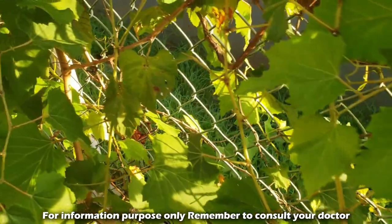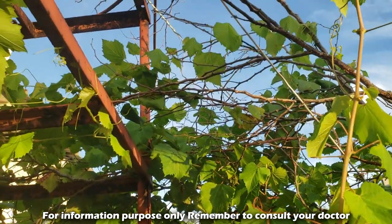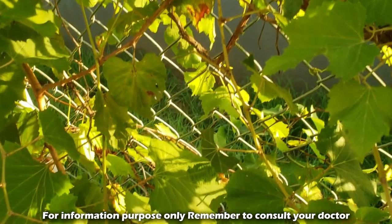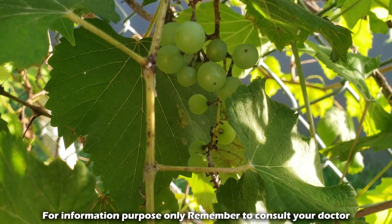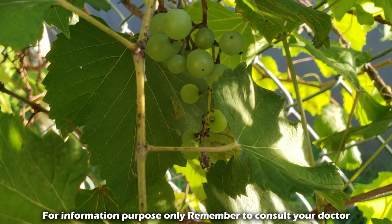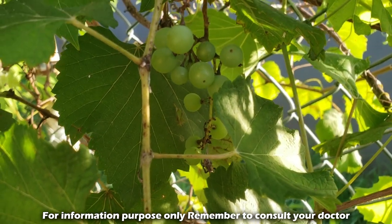Alright, so we have it running along the fence here. And this is a little harbour that we built for it. Family, it has spread all across the entire perimeter fence. And just look at this. Grapes. So we're going to be having grapes for Christmas. So this is the first bunch. And these are the original, or one of the original types of grapes.